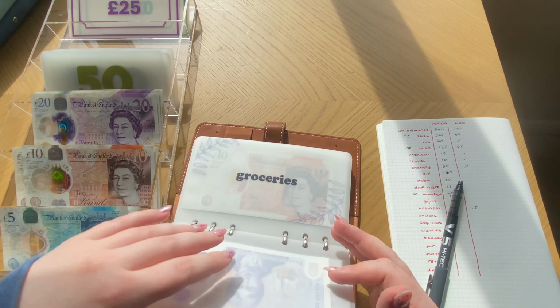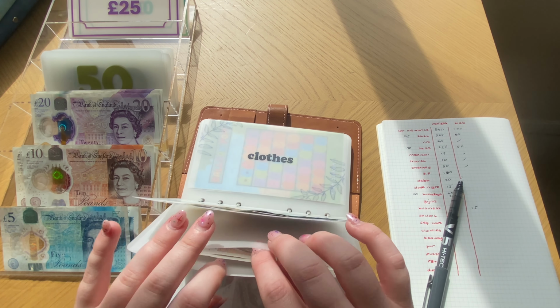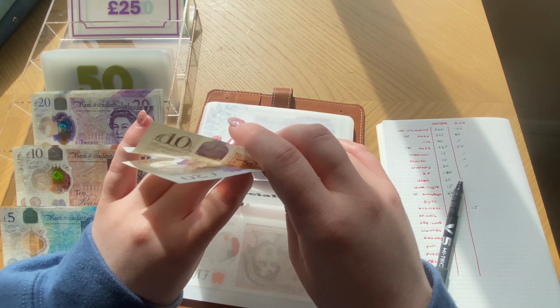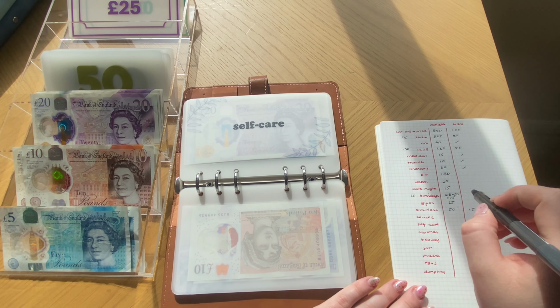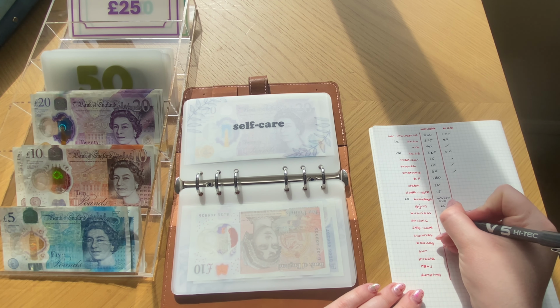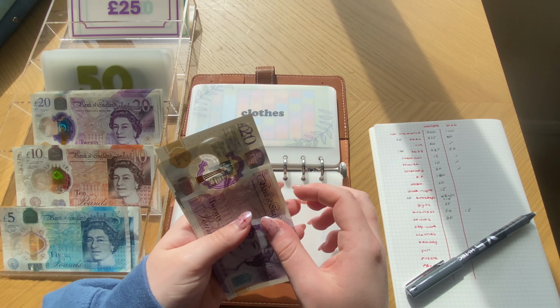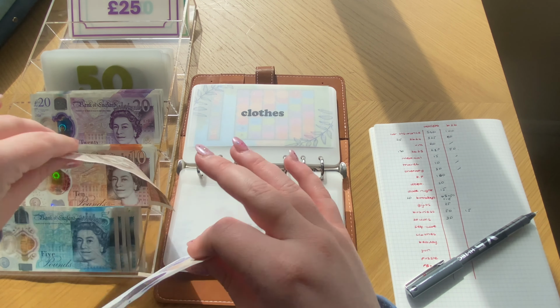Okay, so eating out isn't getting counted. Groceries not. Social, I don't know what this thing is. Social's got 30 that I can't condense. Jesus. Don't be touching my stuff, dog. Social's got 30. Self-care has got 20, 30. So I'll leave that as is, but trade.